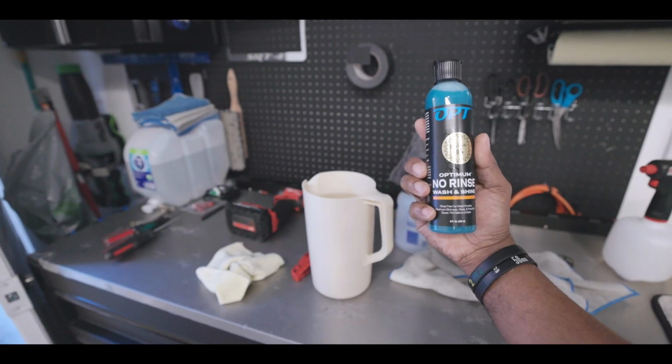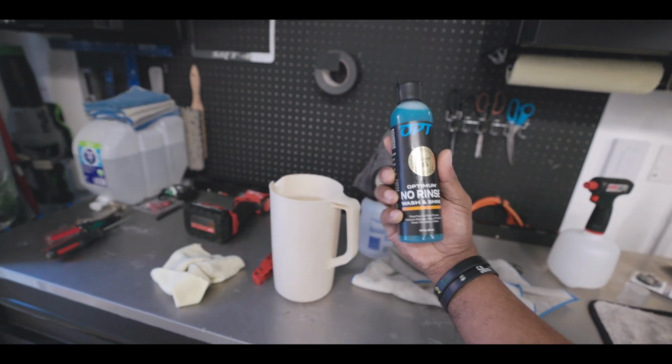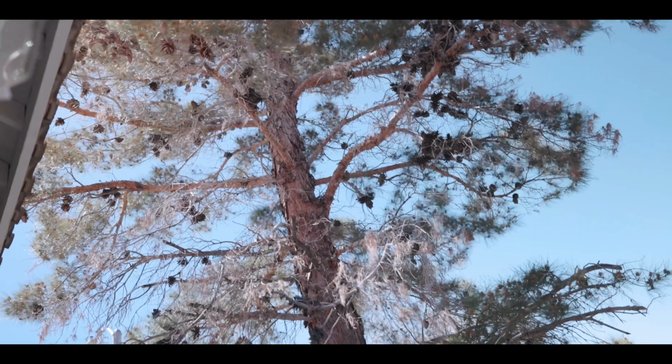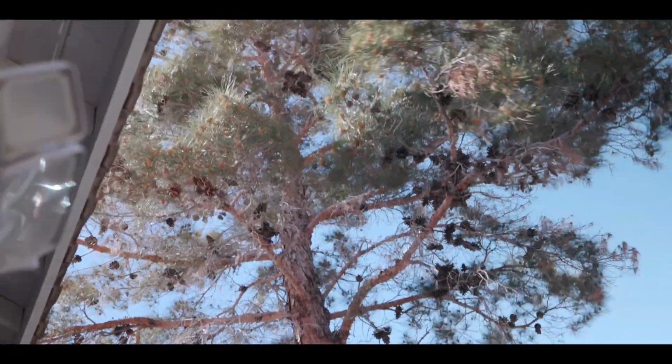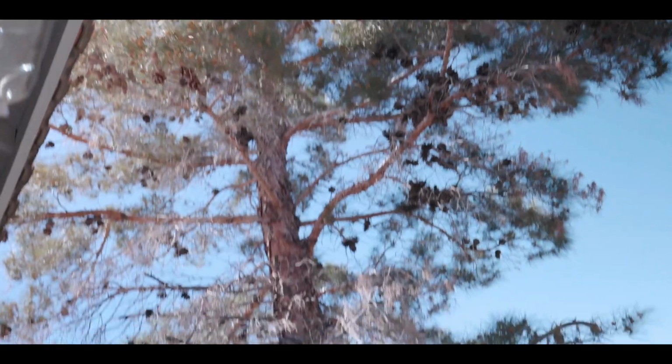And so today, what I want to do is I want to try out the rinseless wash. And this is the rinseless wash that we're going to try out. It is No Rinse Wash and Shine. I don't know why I'm reading this to you, but that's what we're going to try. This tree right here is the one that's causing all the dirt all over the place.